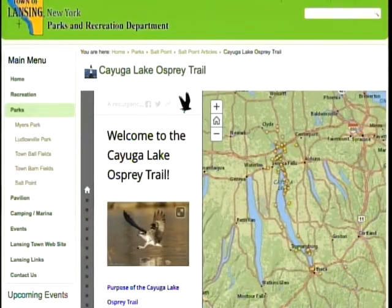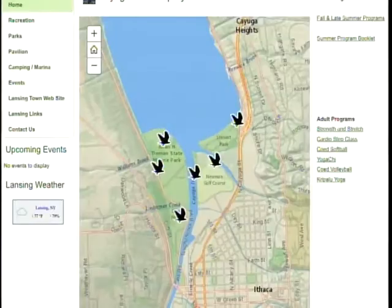So in fact, there is a website you can go to and see where you can see ospreys. It's called the Cayuga Lake Osprey Trail. You can Google it online, and the Osprey Trail information is on the Town of Lansing Parks and Recreation Department website. And so we're going to zoom in. Here's a map. It's actually an interactive map here that you can zoom in on. Here we'll zoom in and see.